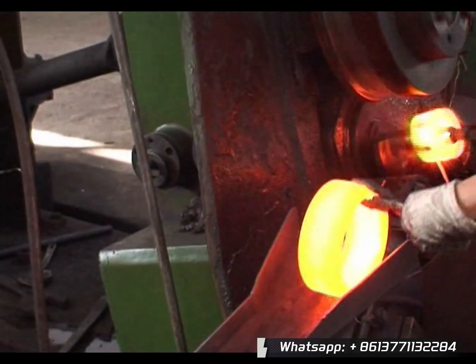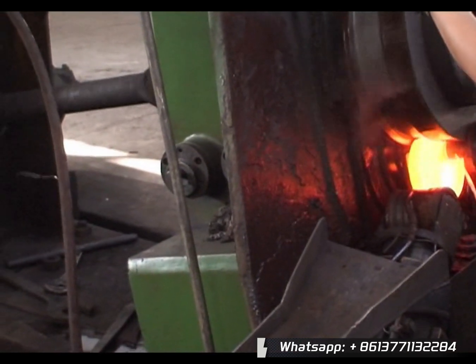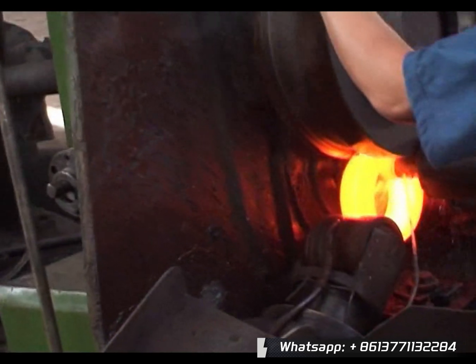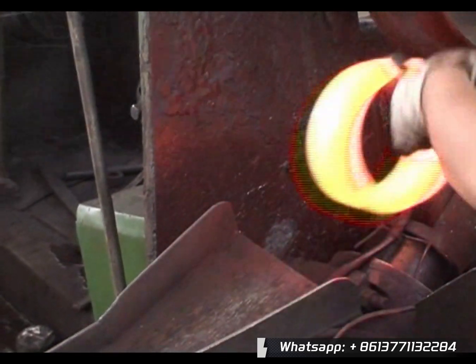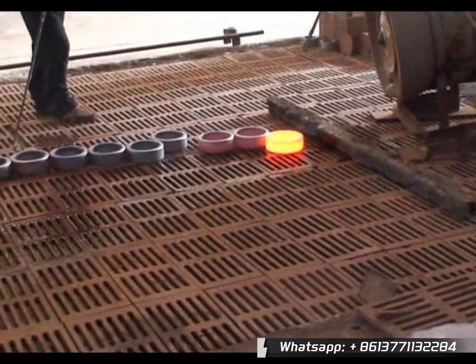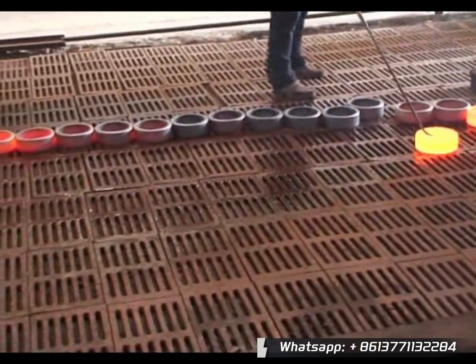For batch production, the comprehensive cost advantages of ring rolling are significant. Although the equipment investment is higher, the long-term benefits from high efficiency and low waste rates far exceed the initial investment. From common carbon steel and stainless steel to difficult-to-process titanium alloys and high-temperature alloys, ring rolling machines can effectively handle them all. This wide material adaptability provides more possibilities for manufacturing.